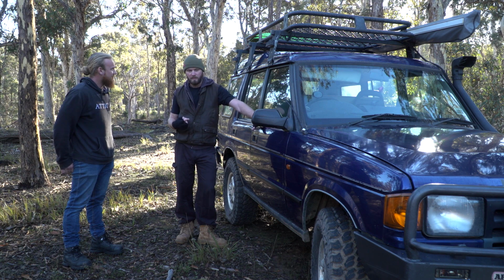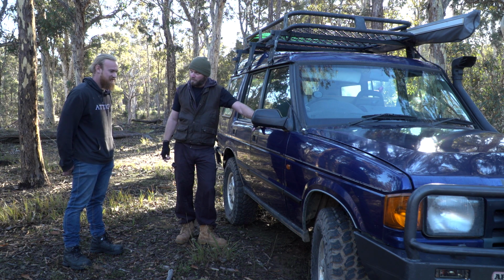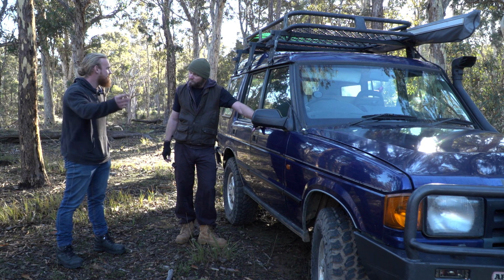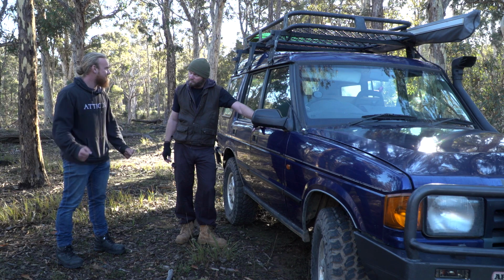Most of your stuff's touring, but you do come to the powerline track and things like that. You don't do anything typically stupid. I don't shy away from stupid tracks, though. I've had this up some pretty hairy tracks. But most of the time, if I get in that situation, I'll pull the winch out and slowly get the car over obstacles rather than bouncing it around.